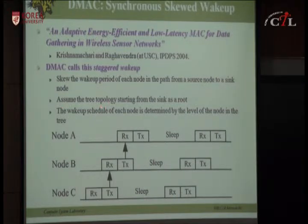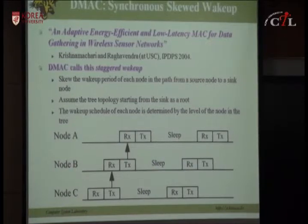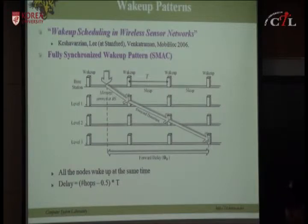Assume you have this tree topology starting from the sink as a root, and the wake-up schedule of each node is determined by the level of the node in the tree. Okay? And then you can use this wake-up scheduling for real-time sensor network applications. This is very simple and effective. Okay? Very effective. And as I said, this motivates research in this new area, wake-up scheduling.